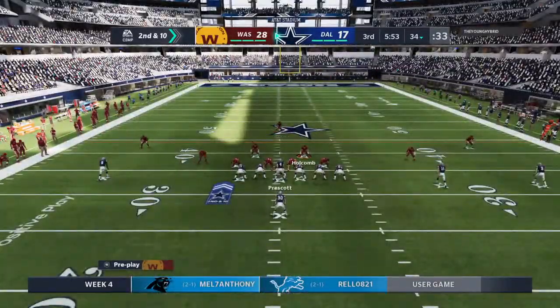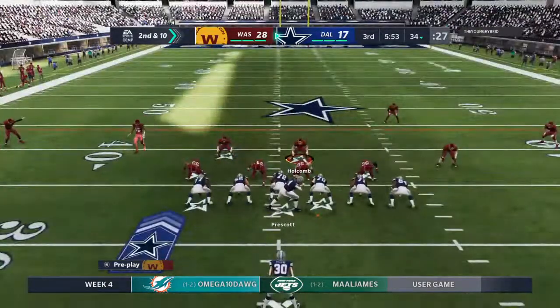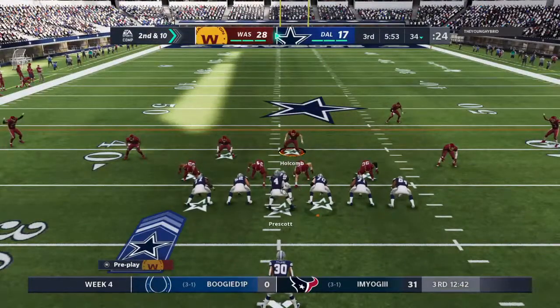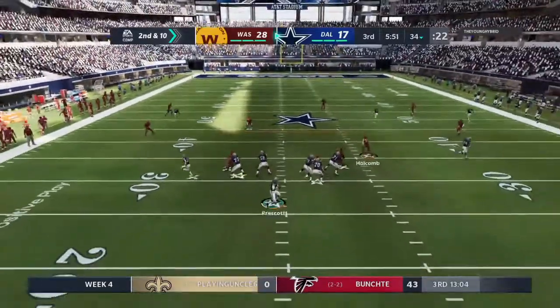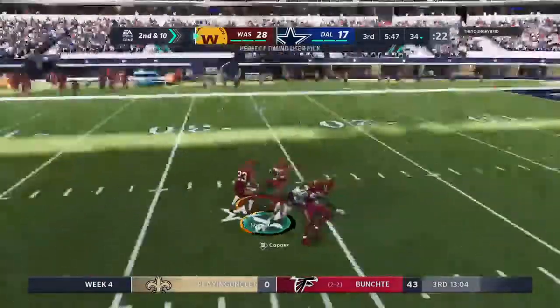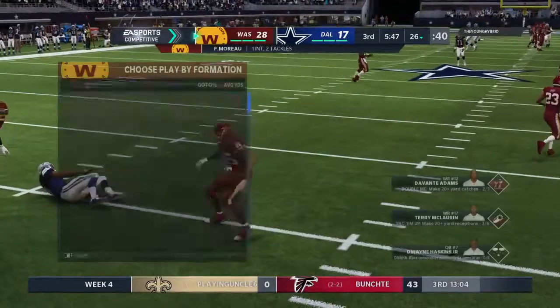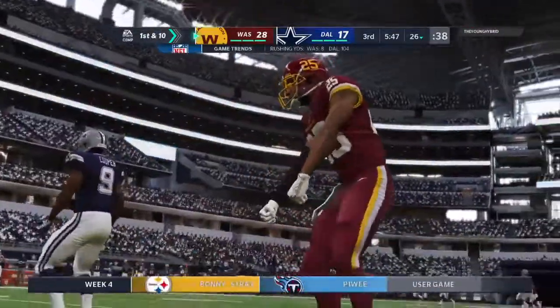From the 34, they'll come to the line on 2nd and 10. Check three. Go to 53. 56 is Mike. 56 is the Mike. Drop deep. 56. Mike. Play fake. Here's Prescott. Letting one fly deep for Cooper. And Prescott, his 3rd interception. Picked off by Fabian Moreau. And they will take over at the 26-yard line.